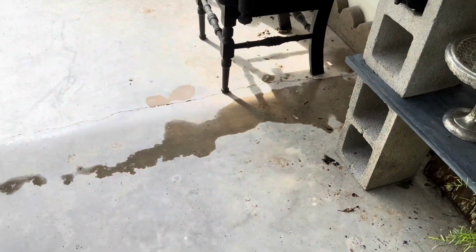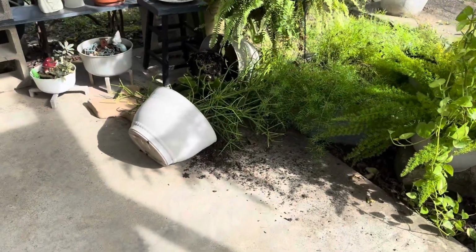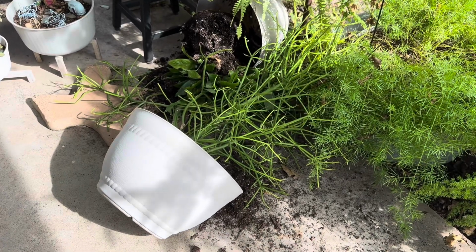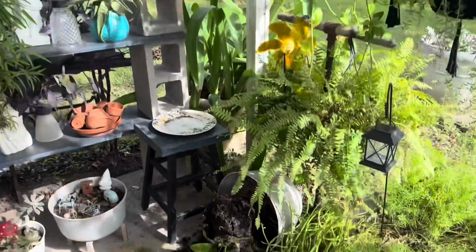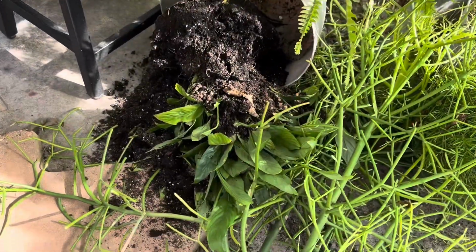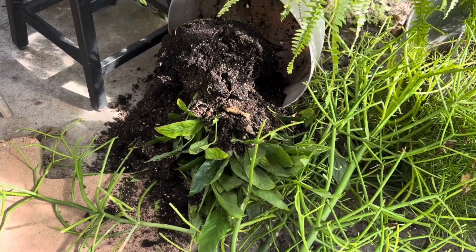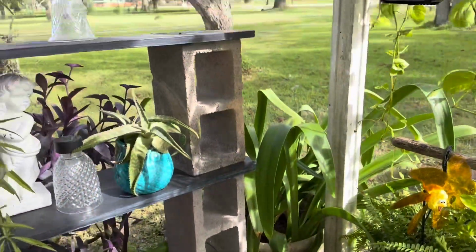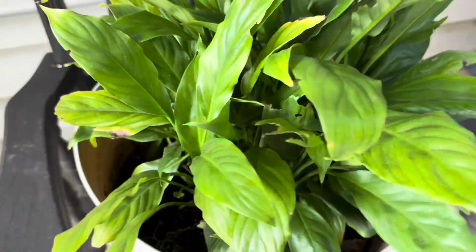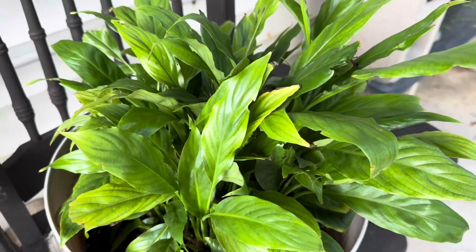It rained a tiny bit today, but something knocked over my plants. My pencil cactus must have fallen, and when it fell, it took down my peace lily. I don't know. That is so crazy. I got the peace lily picked back up. This peace lily is for my mother's funeral. Just want to definitely make sure this is well taken care of.